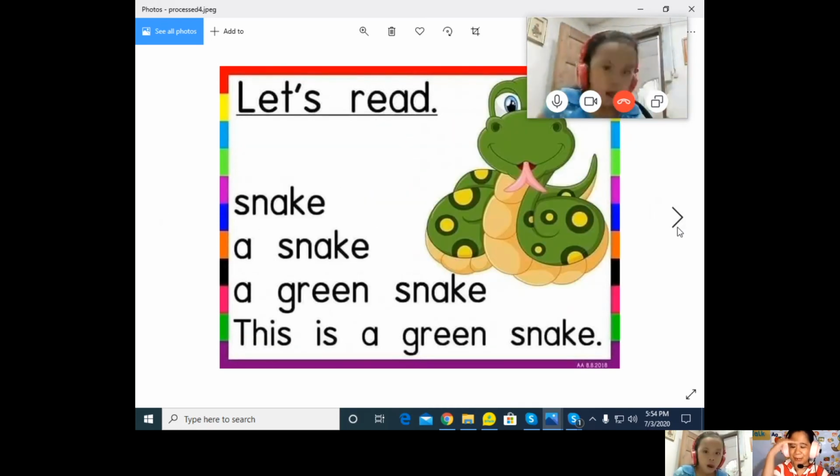Please look at the picture. What can you see in the picture? Snake, a green snake. This is a green snake. Green is my 9th favorite color. Very good. What is the color of the snake, Tan Buana? Green, my 9th favorite color, like the number 9. Okay, 9th favorite color is green. Good job. Two thumbs up for you. Let's go to the next page.